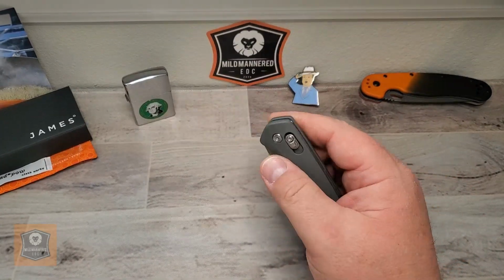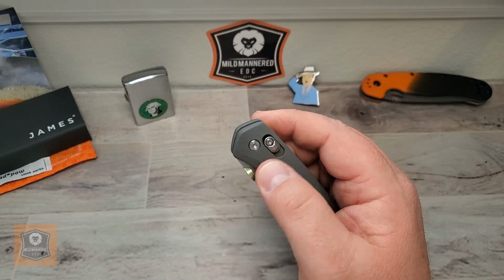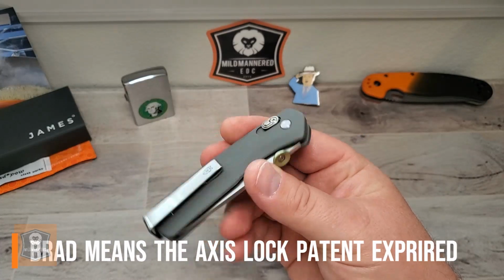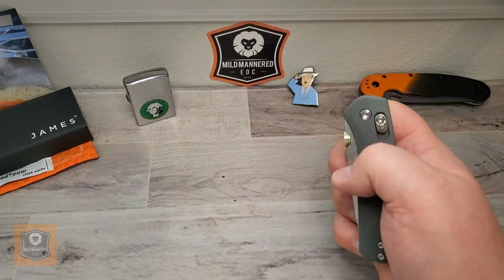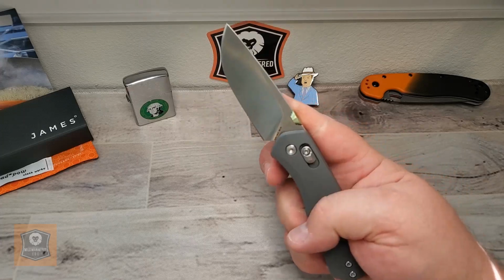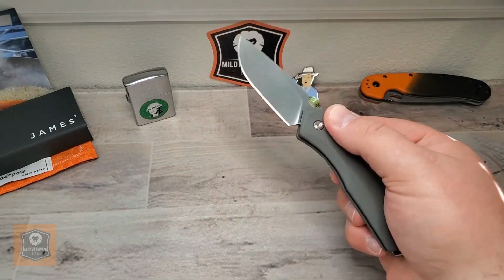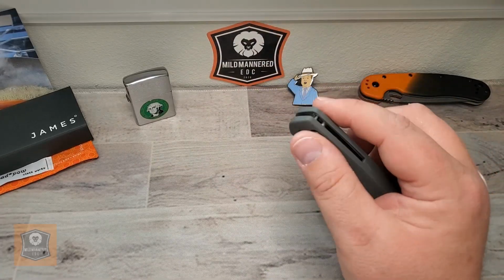Action is interesting. It does use what they call their ambidextrous slide lock. It's just a version of the axis lock from Benchmade, but no harm, no foul there, because the axis lock patent has expired, so they are free to use their own version of that. With that, you can actually open this knife a few ways. You can use your index finger or your middle finger to flick it open. You can thumb disc it open with your thumb, and you can just do this by pulling back on the ambidextrous slide lock here.